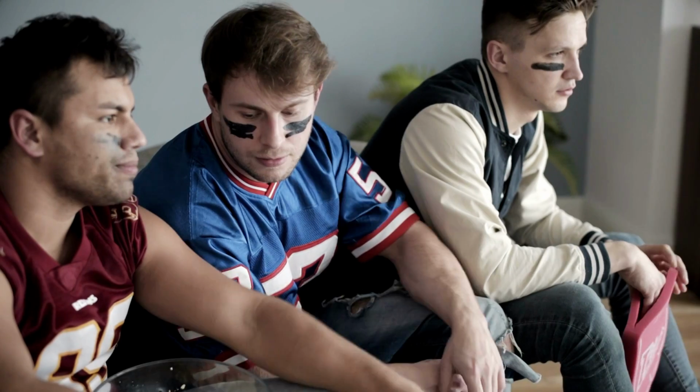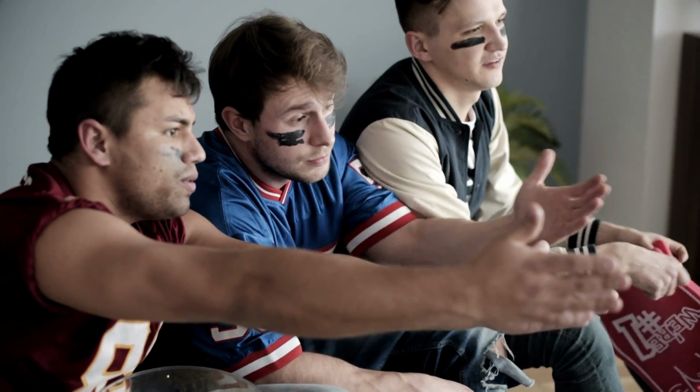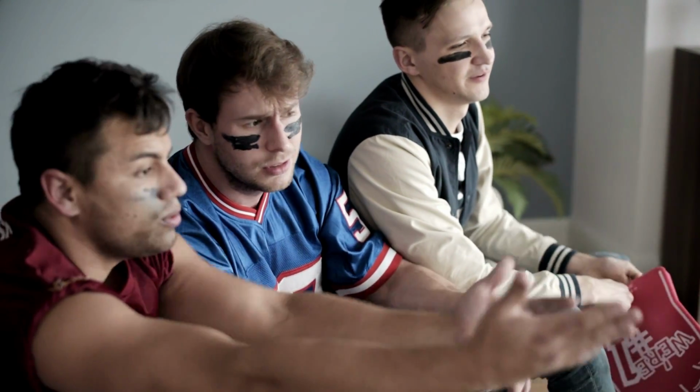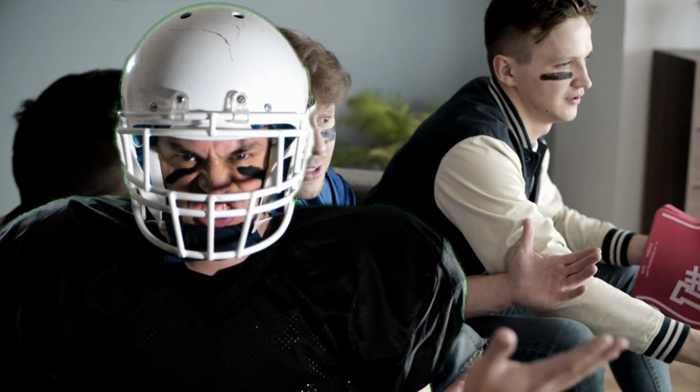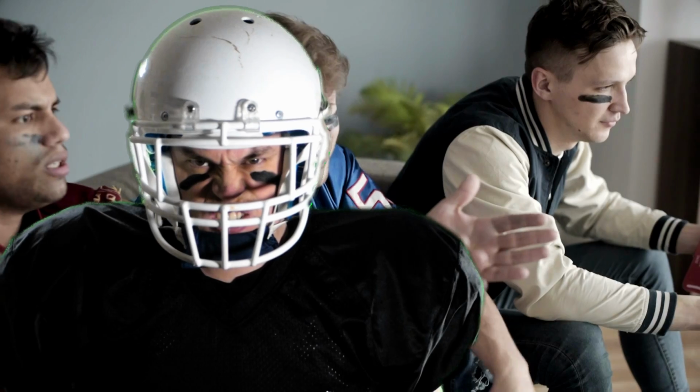This is also the reason why many American professional sports players wear a black stripe under their eyes. It's not because they think it looks cool or anything. No, it's definitely to reduce the glare of stadium lights.